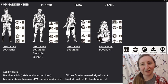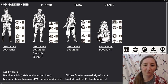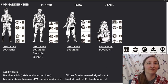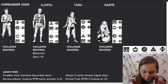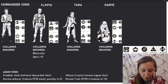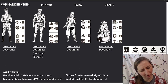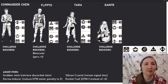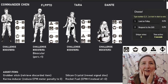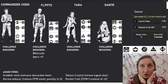Oh, we have to make a decision now about how we're gonna approach this planet. Let's find out, shall we? Do we land on Fallop or respond to the SOS, which was on the moon of this planet, Arbon? Yes, the largest moon. Respond to the SOS. It just says SOS. I'm not going to add text. We'll just do straight what the card says. The SOS was coming from Arbon, this planet's largest moon.